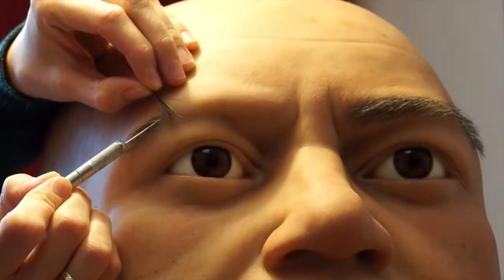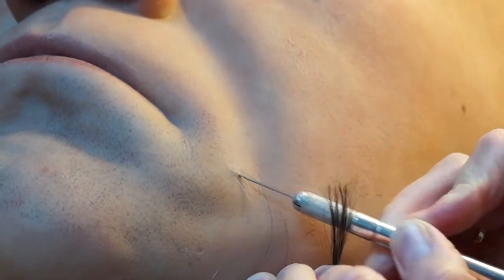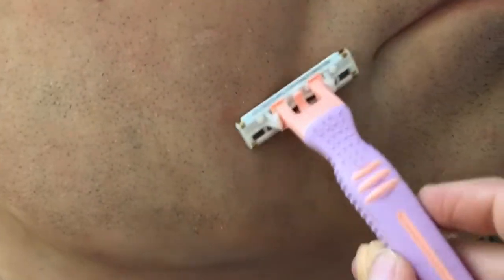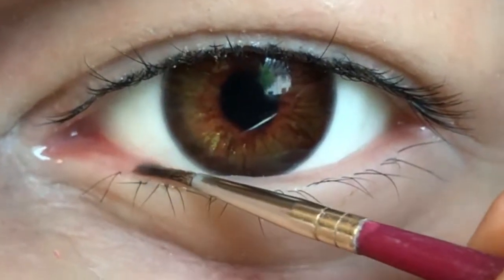After it got painted, I started punching his hair. This took a while, but it gave the piece its character. I used real thick Indian hair for his head and dog fur for his eyebrows and lashes.